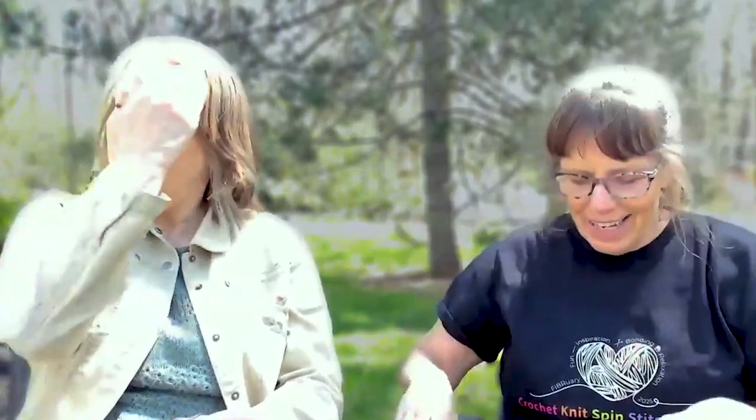It's fun. I love this shape. And so it's the same shape as the Shift and other cowls that Andrea Mowry's made. And I love wearing them. They're so easy to slip over your head. Right. Not so bulky. Not too bulky.